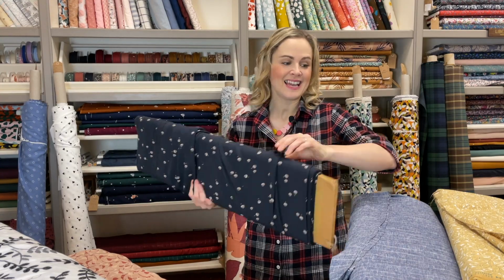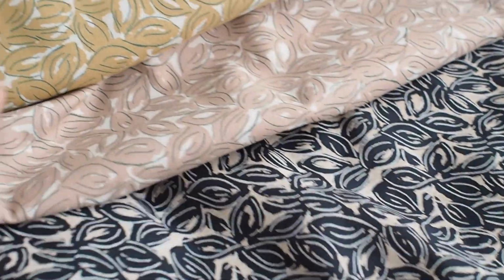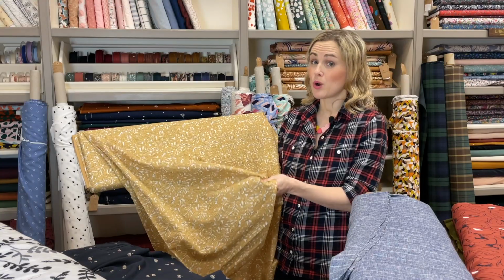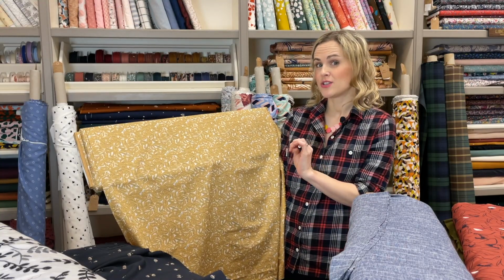And then this next fabric is a cotton fabric. It's a cotton gauze, so it's got like a looser weave to it, I would say, than a lawn. It's not as tightly woven as that, but it's still lovely and lightweight, and it would work really well for projects where you want it to take a crease really nicely.